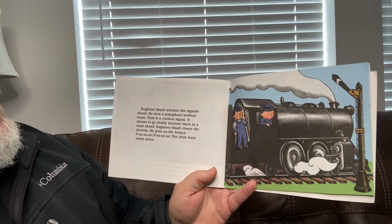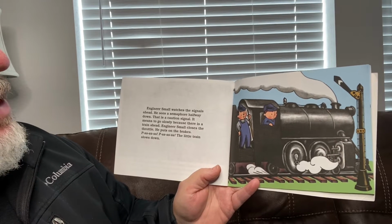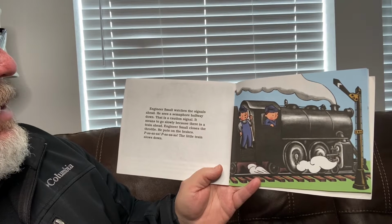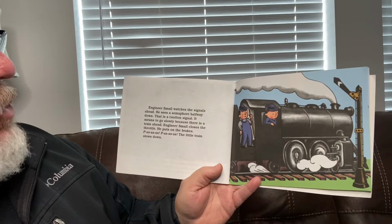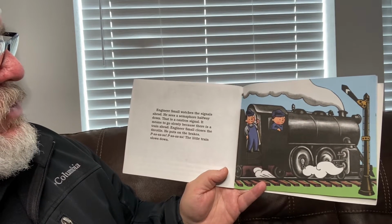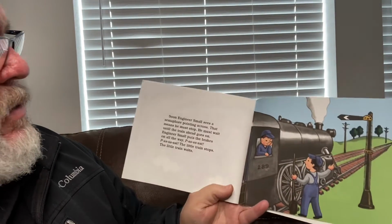Engineer Small watches the signals ahead. He sees a semaphore halfway down. That is a caution signal. It means to go slowly because there is a train ahead. Engineer Small closes the throttle. He puts on the brakes. Psss, psss. The little train slows down.